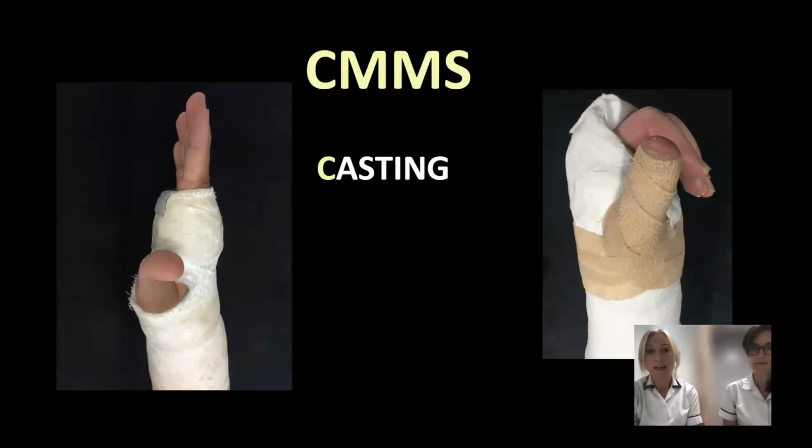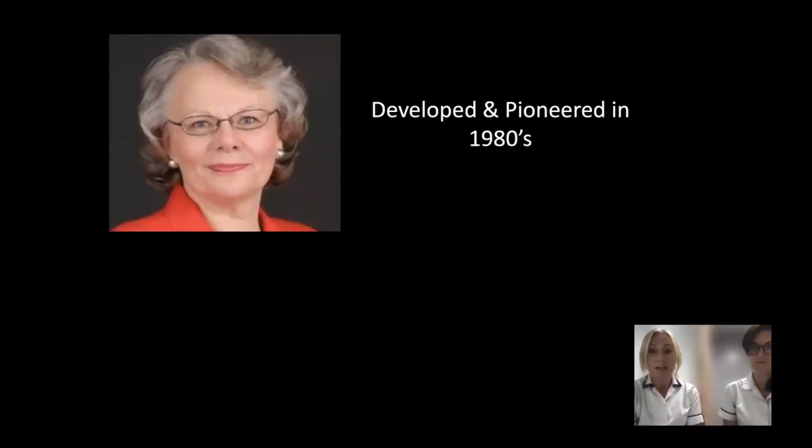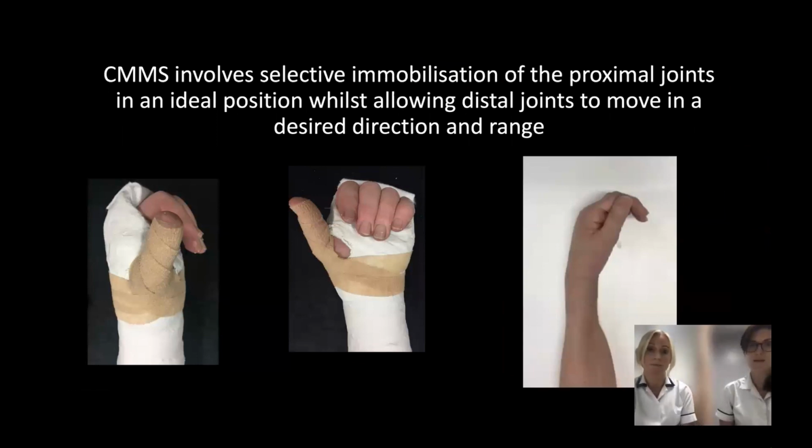So SIMS stands for casting motion to mobilize stiffness. And this isn't a new technique. It was developed in the 1980s by Judy Colditz. And in 2018, Robyn Midgley developed an online platform to deliver SIMS to a worldwide audience. So SIMS involves selective mobilization of the proximal joints in an ideal position while allowing the distal joints to move in a desired direction and range.